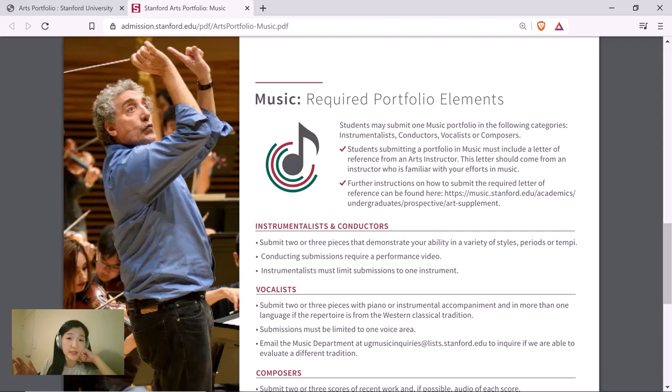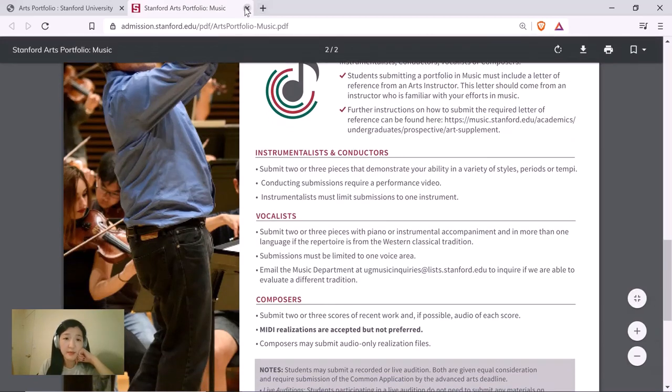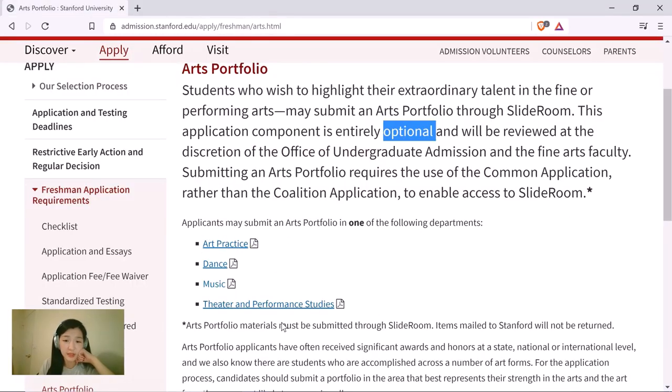If you play 2 instruments, let's say piano and flute, and you're much better at the flute, no need to submit anything from the piano. Just focus on the flute. Again, you want to play to your strengths. And as you can see, there are other specific requirements as well. And it's the same case if you would go to any of these other sections.